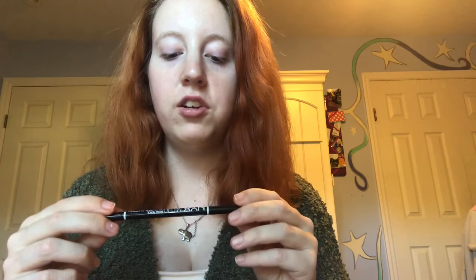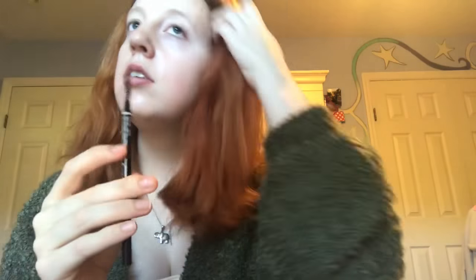I'm gonna fill in my brows, actually. And so I'm gonna use my NYX Micro Brow Pencil in the shade Taupe. I'm gonna start with the spoolie side and spoolie my brows. My face does feel nice and tacky. And it does look dewy. And so I'm just gonna fill in my brows where there's like sparse areas.